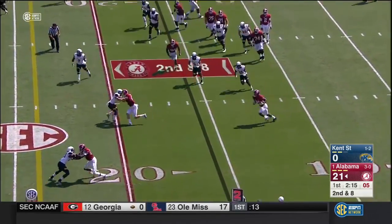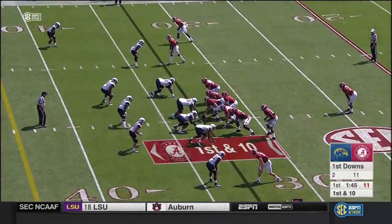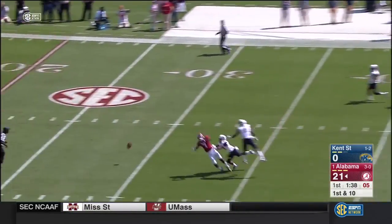Here's Emmons on the touch. Got blockers in front. He's got a first down, and now he has a sideline. Hard hit from Nate Holley to force him out. Coming out of the MAC, he transferred in from Bowling Green. Play action, Hurts. Pressured. In the face of pressure, lets it go. Incomplete.